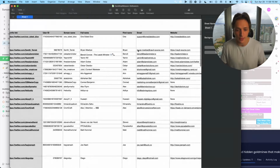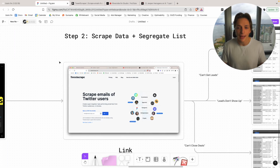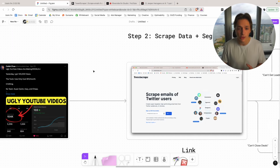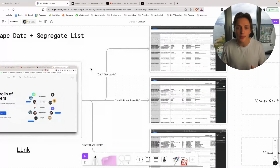So as you can see, just by using software like this, you can get their email, their website, and all the information that is relevant to be able to contact them. All right, so now once you've scraped the data, and once you've found a bunch of these and you've scraped the data, you want to segregate the list, right? You want to segregate the list into the individual problems that these people are having.